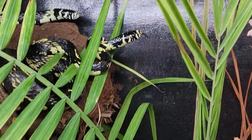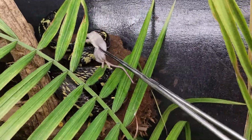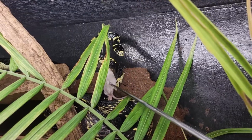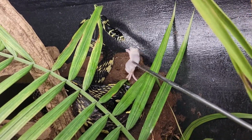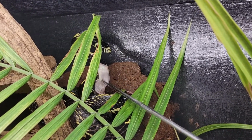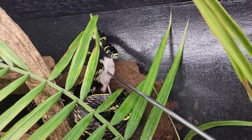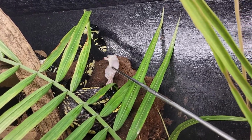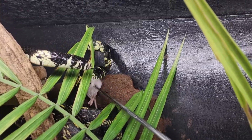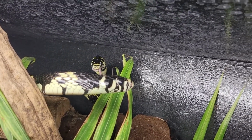Let's try spazzy male again. I think the female's going to come over here and get it from him. Oh, look at that. Watch how fast he eats. Look at that. Adult mouse gone.